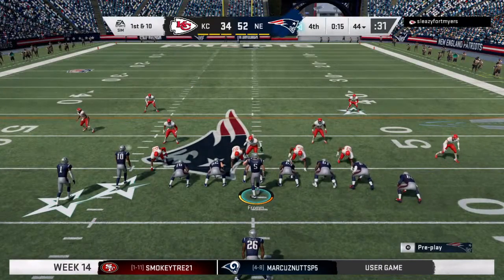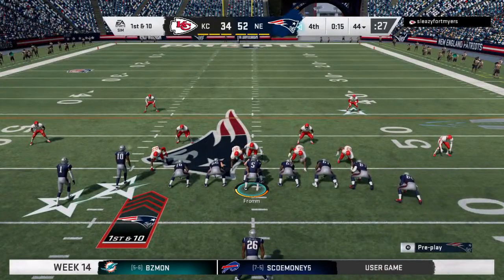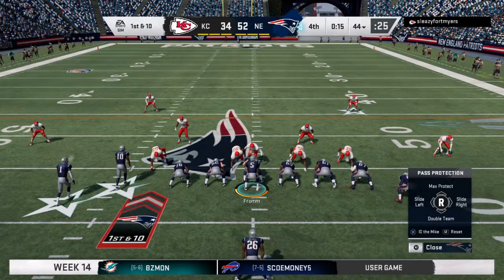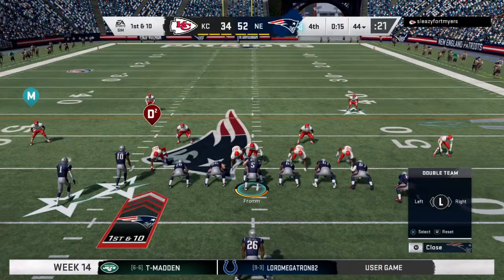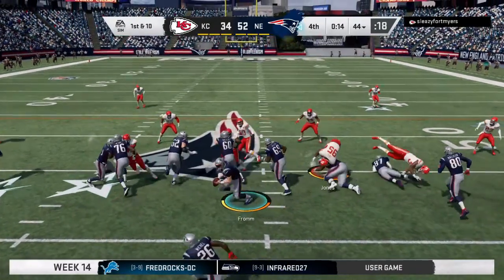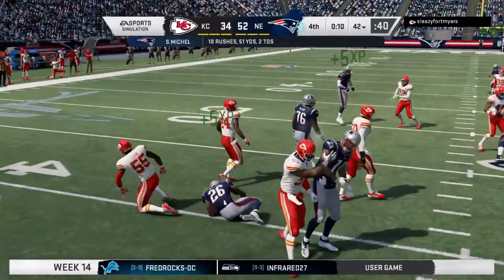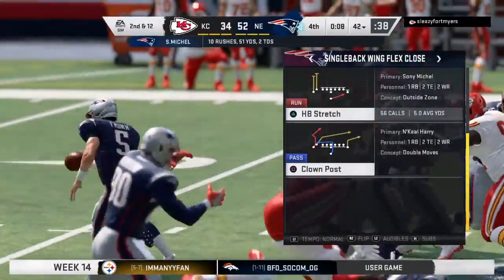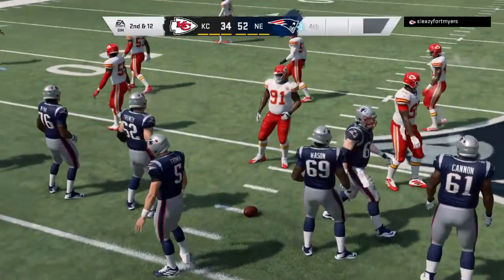Good starting field position for them here as they come up first and 10 at their own 44. Watch the twist. Go. And this one's going to go the wrong way. Losing yardage back at the 42. It's a loss of 2 there, bringing up second down.